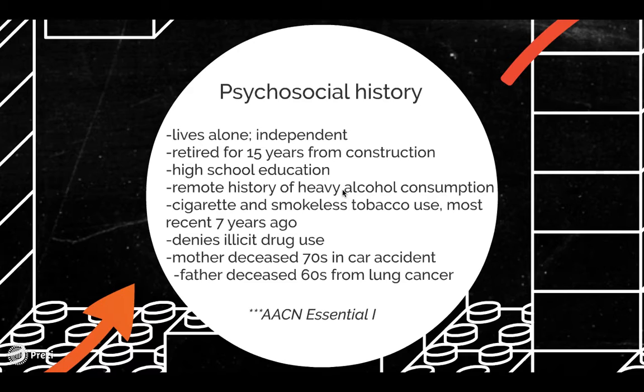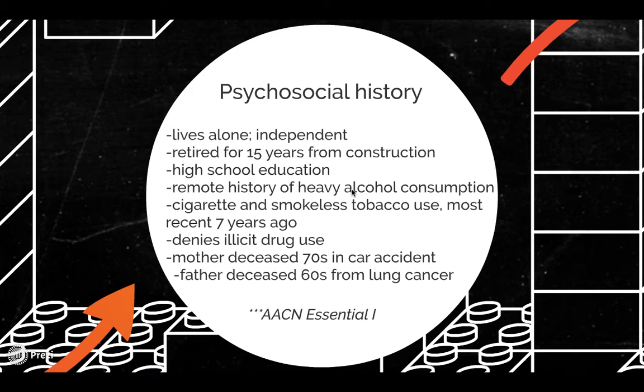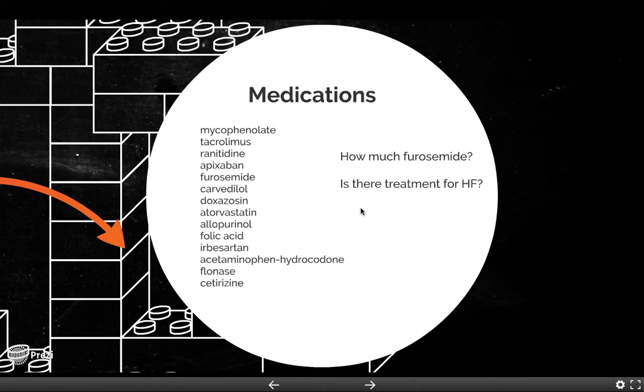But he said he hadn't really drank since 1999, but had drank up to a case a day for 10 years prior to that, in addition to some other heavy drinking prior. So he does have a positive history there. Some smoking history as well, and did have a father who died from lung cancer. Denies any kind of illicit drug use. Medications, these are his home meds, came from the pharmacy that he fills his meds at.